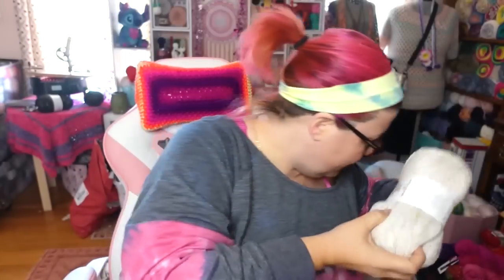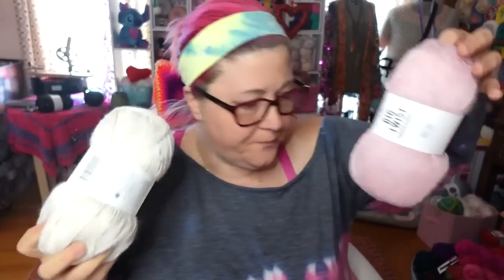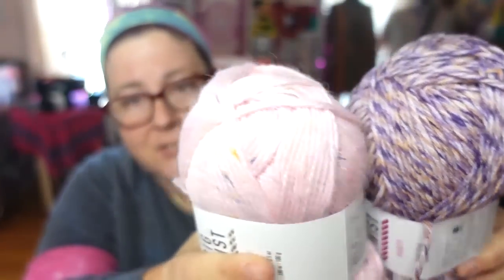And when you have some of the pastel versions of the Fleck mixed in with the party yarn, unless you know what you're looking for, you could get confused and get the wrong yarn. So, something to be mindful of.